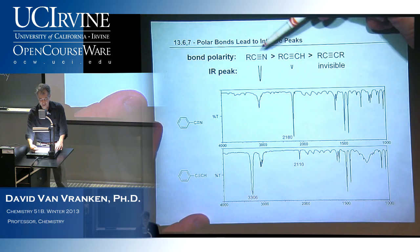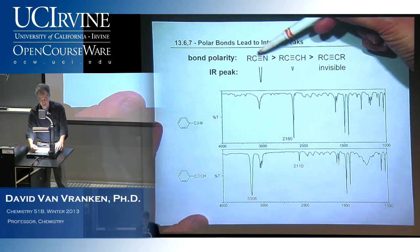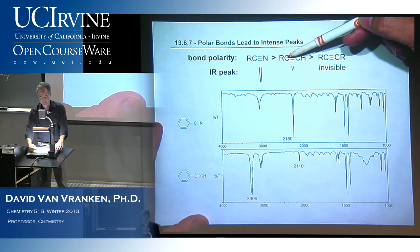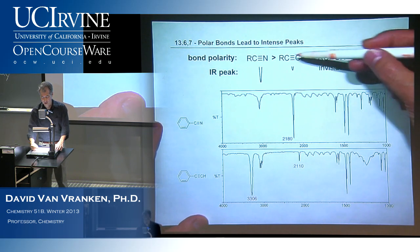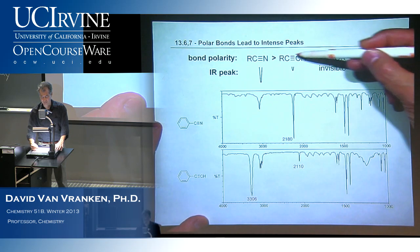So let's look at these three types of triple bonds up on top here. So I've got a cyano group where a carbon is attached to electronegative nitrogen. And over here I have a terminal acetylene or a terminal alkyne where on one side of the alkyne there's an R group and on the other side there's an H. R is not the same as H. Doesn't have the same electronegativity. Carbon doesn't have the same electronegativity as H. So that bond is a little bit polar.